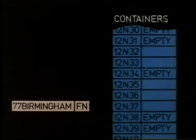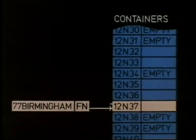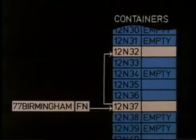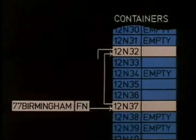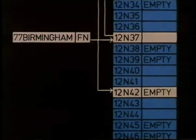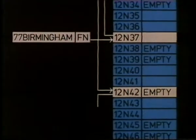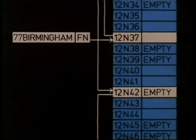And the record for each depot and type of container has a pointer to containers of that type based at that depot. There's a pointer from this container record to the record for another N-class container, also based at Birmingham. And another pointer. This chain of pointers links all the N-class containers based at Birmingham. This container's empty, so its number can be printed at the terminal. We've only shown one chain of pointers, but there's a separate chain for each type of container and depot in the list.